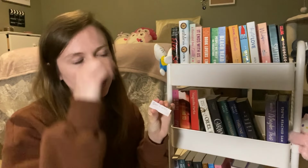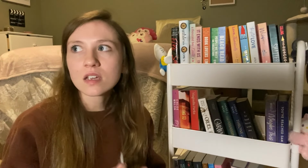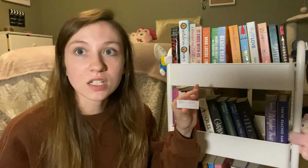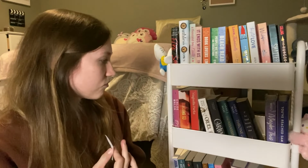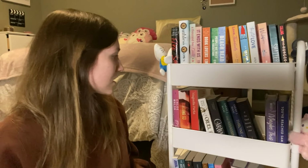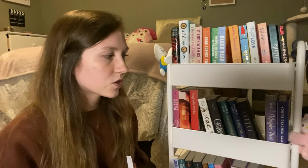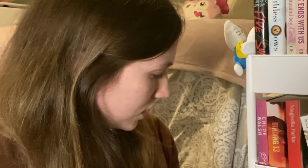Start a series. So when I say start a series, I mean, as we know, like Flawless, for example, and the Twisted series, you don't really have to go in order for these. But when I say start a series, I mean like ACOTAR, Throne of Glass, Shatter Me, Caraval, Cruel Prince, Magnolia Parks, kind of books that you need to read in order to understand. So that's kind of what I'm going for here, and I cannot believe this.